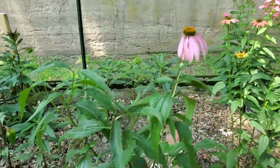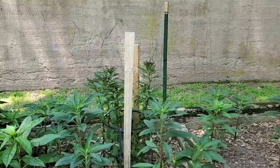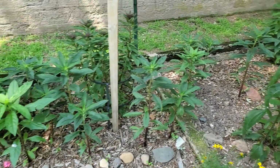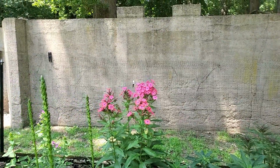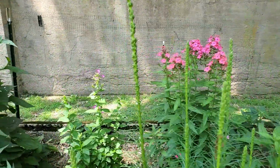More cone flowers. Coreopsis, the red cardinal flower back there, all of these are red cardinal flowers, so it really spread out, and that's a good thing. Sorry if the video is going all over the place, but when I reach out with my gimbal, it tends to have a life of its own, as I've mentioned before. The phlox here and next to it back there.